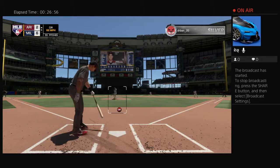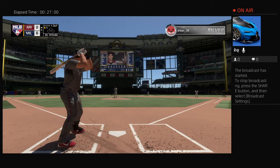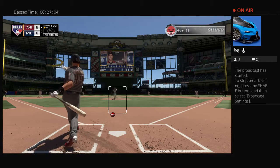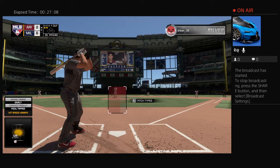Paul Goldschmidt is in for the 3rd time as he swings and misses at that one. It's 0-1. The windup and the 0-1. In front of the changeup, and he can't keep it fair. 2 strikes on him now.